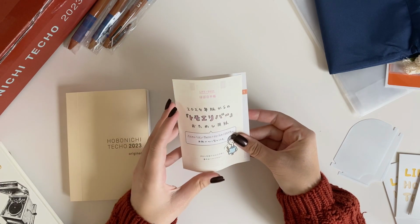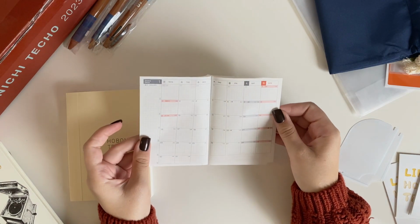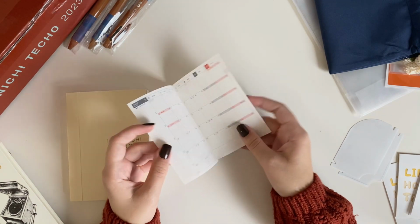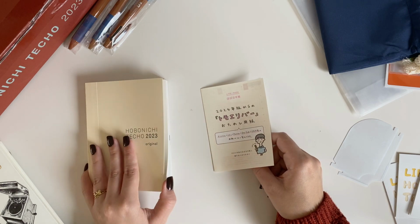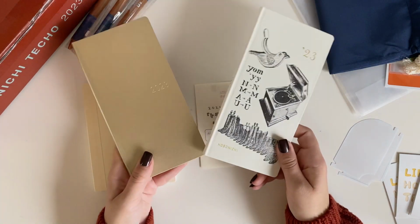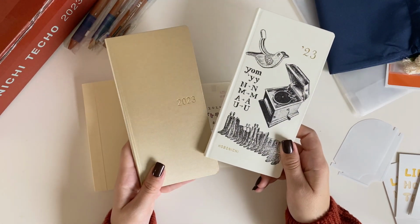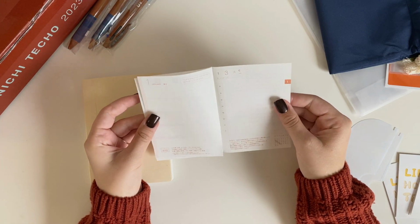It looks like the planner also came with a little sample of the new Tomoe River paper, which is pretty cool. I think this, and I think also the Cousin, are coming with this little sample. I heard somewhere on someone else's unboxing that the weeks are actually not going to get the new Tomoe River paper. I don't quite know what's happening with that. This is the new Tomoe River paper.